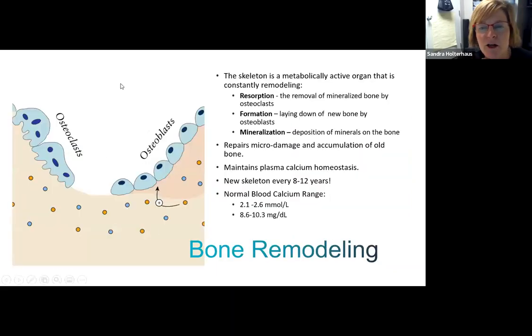So just a little slide here showing you bone remodeling. As I said, our bones are very metabolically active, so they're going through this process all the time. Resorption is removing that mineralized bone from the body, and the osteoclast cells here do that. They break down the bone. And that happens when you don't have enough calcium in your bloodstream. Those osteoclasts are going to come out and start breaking down the bone to deliver some of that calcium into your bloodstream, because we have to keep a normal range there.